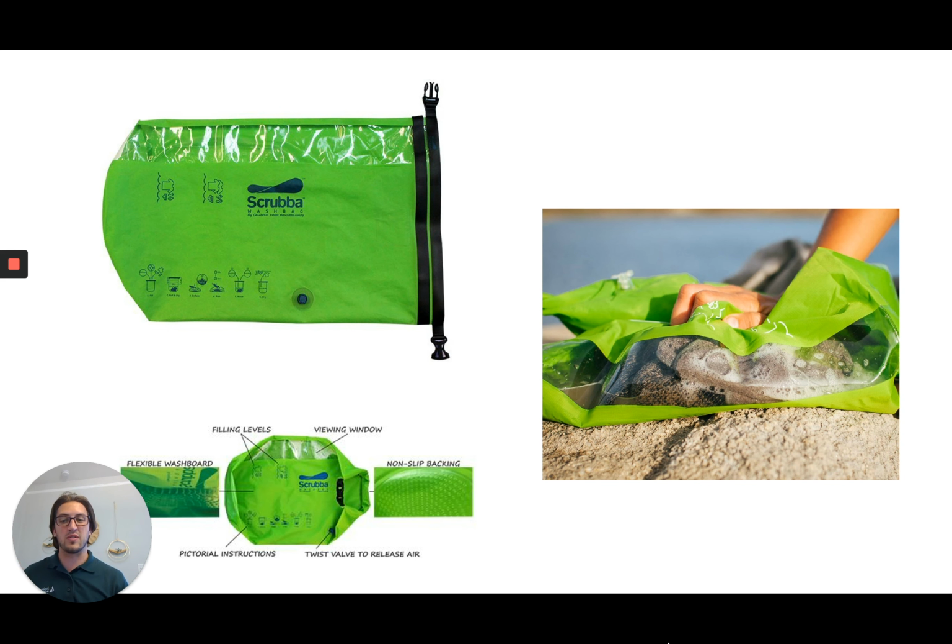So the very first cool idea that I want to introduce you all to is a thing called the Scrubba. We all know that the most common way to wash our clothes is the washing machine. But let's say you do not have direct access to a washing machine, what are you going to do? So here is the Scrubba.